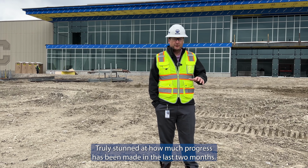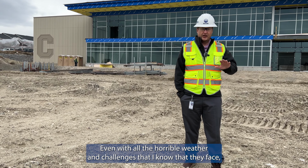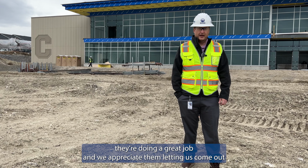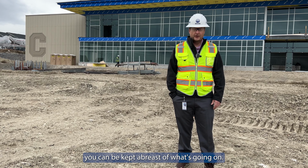Truly stunned at how much progress has been made in the last 2 months, even with all the horrible weather and challenges that I know that they've faced. They're doing a great job, and we appreciate them letting us come out and provide a quick inside peek for you guys so you can be kept abreast of what's going on.